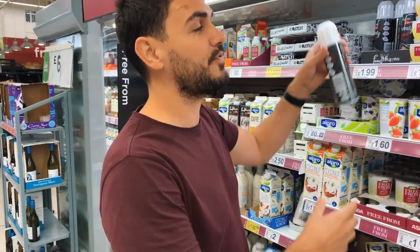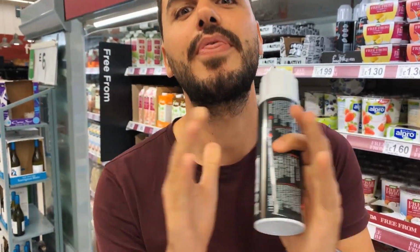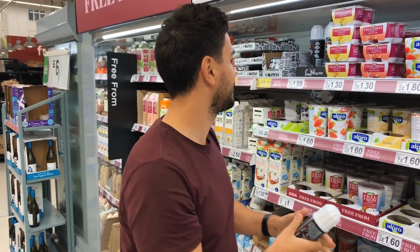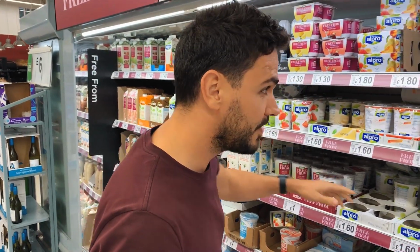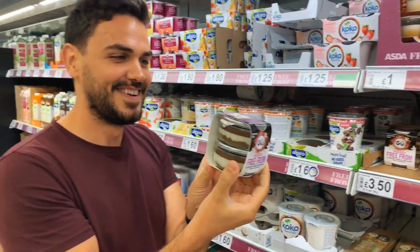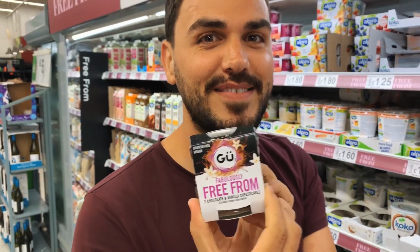Is that vegan whipped cream? Oh, hello. See how happy we are when we find vegan products. Thank you, Asda. I'm getting that. That's getting bought. We have yogurt, love a bit of Alpro. Oh my god. Goo! Yes! Oh my goodness, suitable for vegans. That is getting bought. This is amazing.